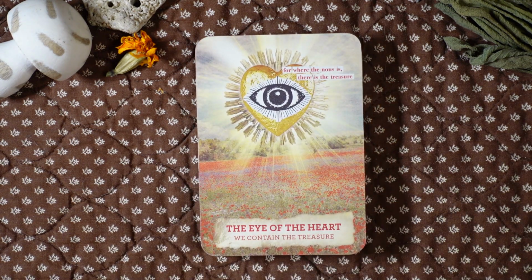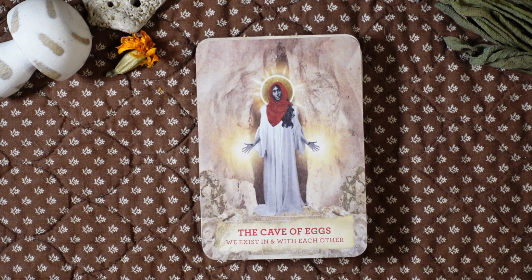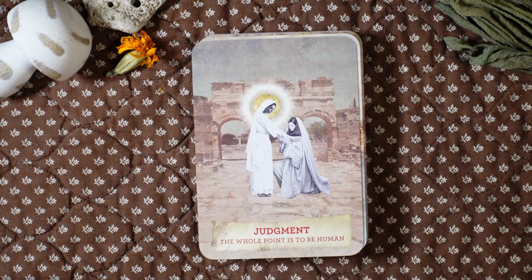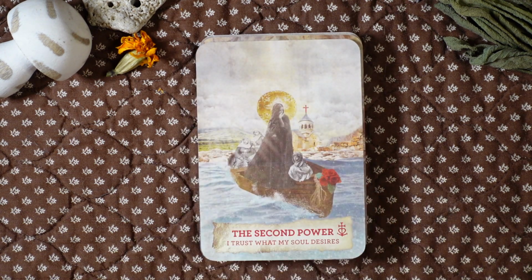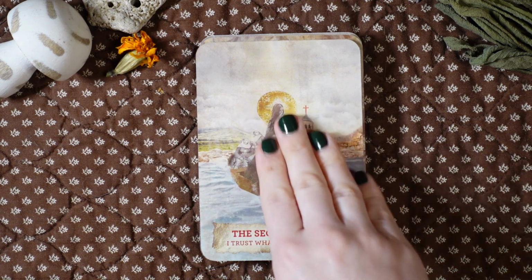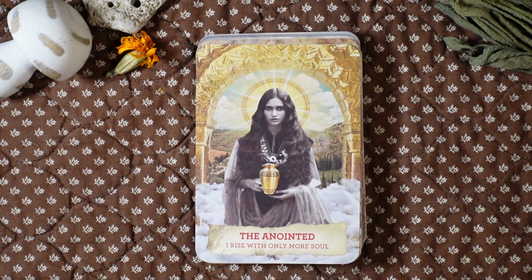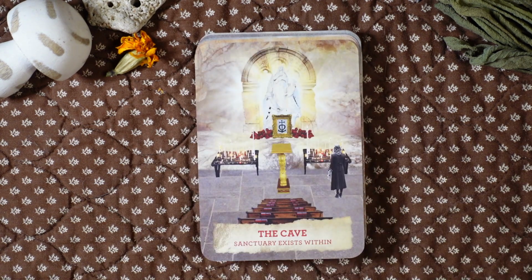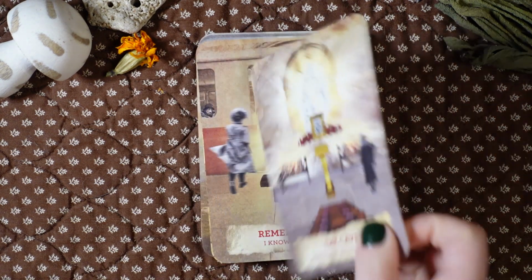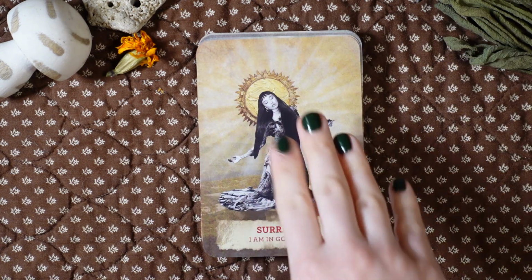What's her book? Mary Magdalene Revealed, right? Yes. Which, oh my gosh, what a book. What a book that was. I listened to it on audiobook, which was really, really awesome. But it was really cool as I was going through the book to have these cards to pull out, because they do align with a lot of what's either mentioned in the book, or we have the different powers that she talks about that are the different chapters in the book.